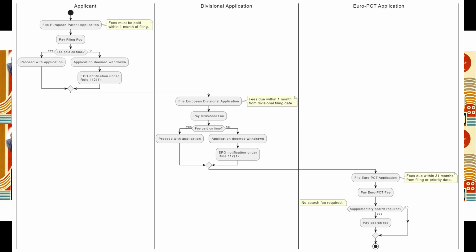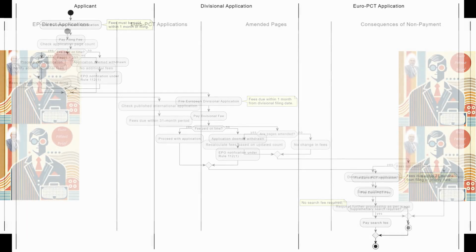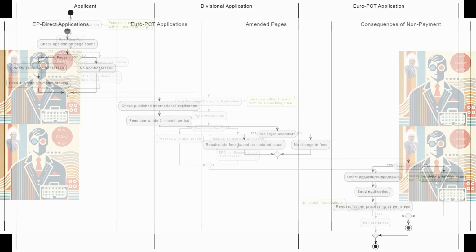The EPO will check whether these fees have been paid on time. If the fees are not paid, your application will be deemed withdrawn. The EPO will notify you of this loss of rights under Rule 112(1). However, you can request further processing under Article 121 and Rule 135 to avoid losing your application entirely. Take a moment to reflect. Do you have a plan in place to ensure timely payment? Being proactive is key to keeping your application alive.